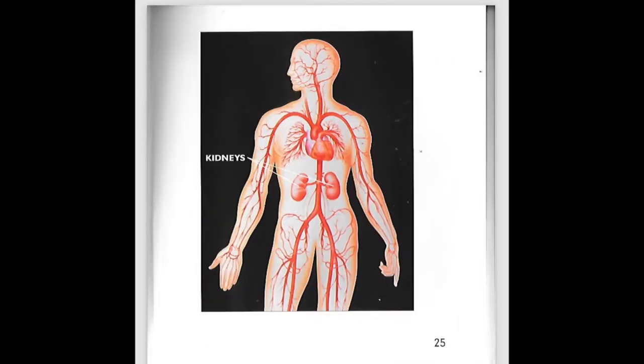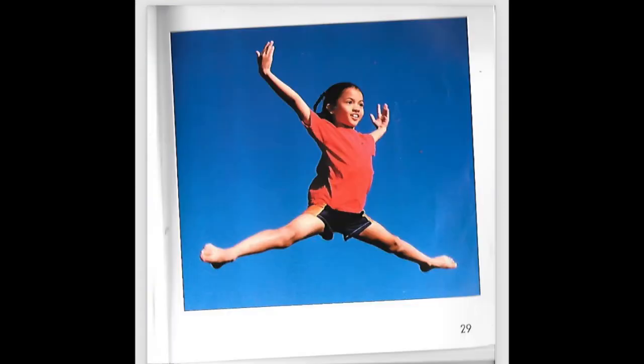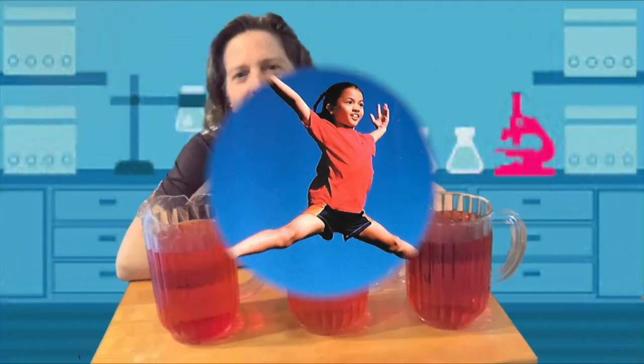Your body keeps your blood clean. Blood passes through the kidneys, and the kidneys clean the blood. Those are like bean-shaped things that the arrows are pointing to. Your heart, blood, arteries, and veins are called your circulatory system. Sometimes your heart pumps fast, sometimes it pumps slow, but it's always pumping and keeping you alive. The end.